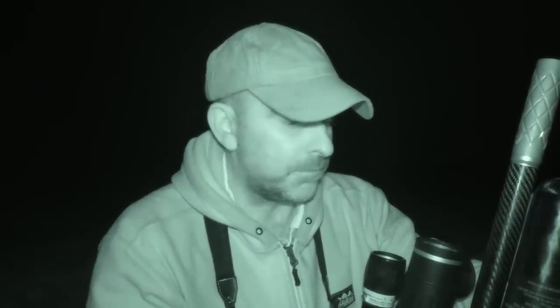Both those rabbits were about 70 metres, and as you can see, this little rifle is just such a tack driver that it's just putting those pellets exactly where I want them. I'm just turning those rabbits off, switching them off a treat, putting that pellet just behind the eye and the ear, just in here, and I don't think about it.